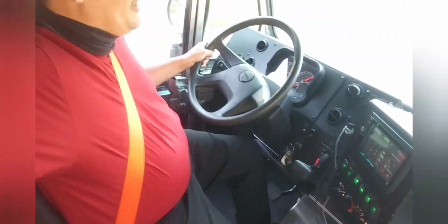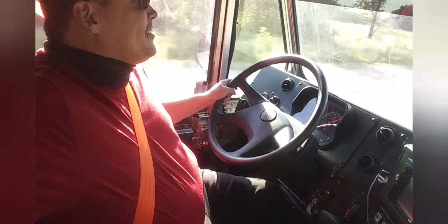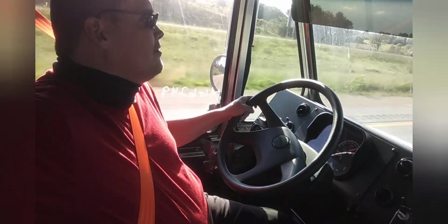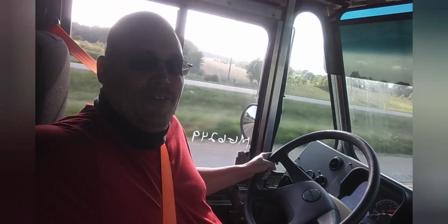Yeah, this is pretty much having to drive half the time. That was a legal thing I wanted to do. That's why I had to do it. It's pretty good. It's driving nicely, though.